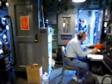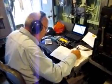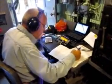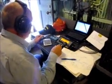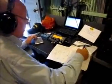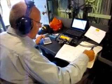Hello. My hang gliders down there. It's 2:26 in the afternoon. I'm taking a break. Ulrich is on 20 meters, and he's working up a storm there. He's on the starboard vertical.